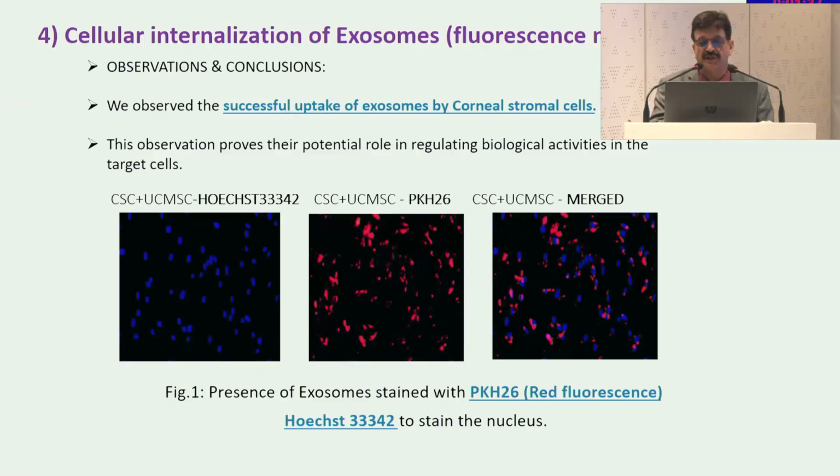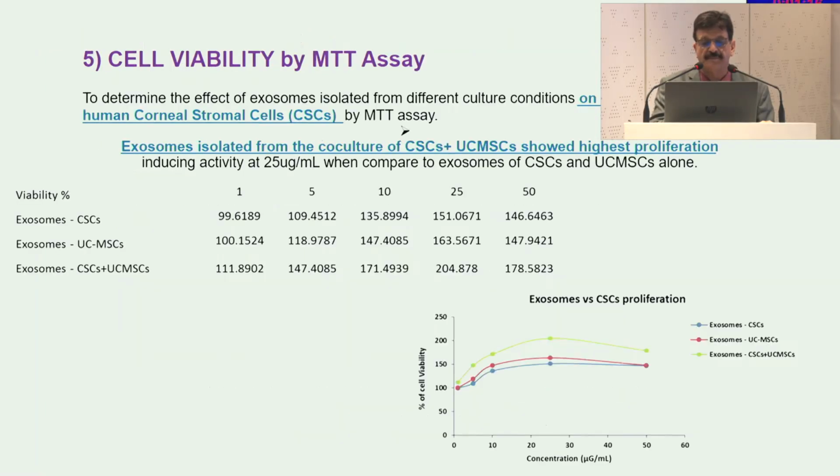Cell internalization of the exosomes was also determined on fluorescent microscopy, and successful uptake of exosomes by corneal stromal cells was observed. The first picture is the cells, the nuclei. The second one is the exosomes from the combined corneal and umbilical cord cells. And the third picture shows the uptake of the exosomes by the cells. Proliferation of the human corneal stromal cells was also determined by MTT assay, and exosomes isolated from the co-culture showed the highest proliferation.